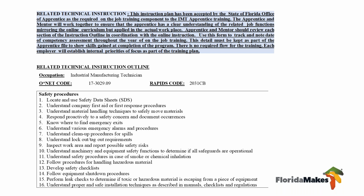But you can see here that in this chapter, under safety, they know how to locate and use the safety data sheet. So your mentor better know that if that's who you're assigning. They understand the company first aid policy. They understand how to handle materials. So this goes on, and it's a very structured training program.